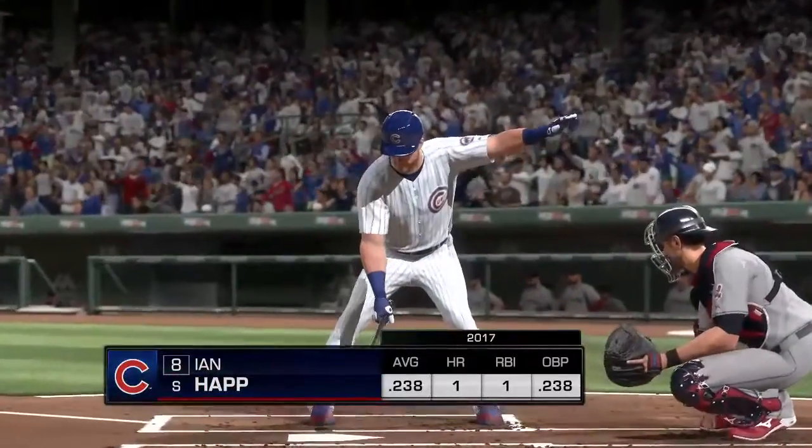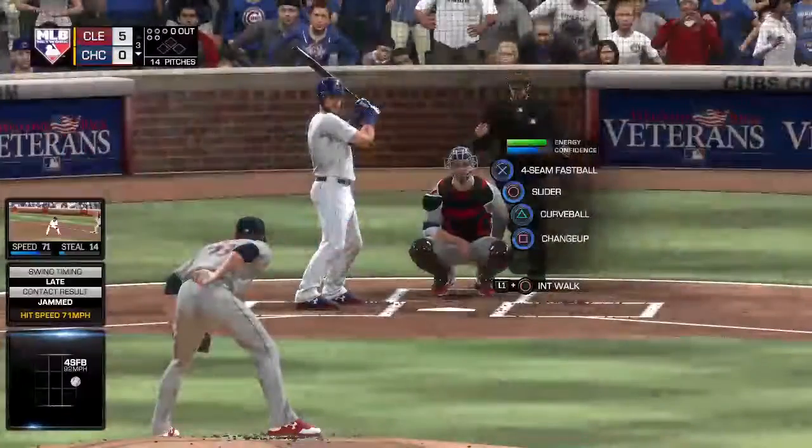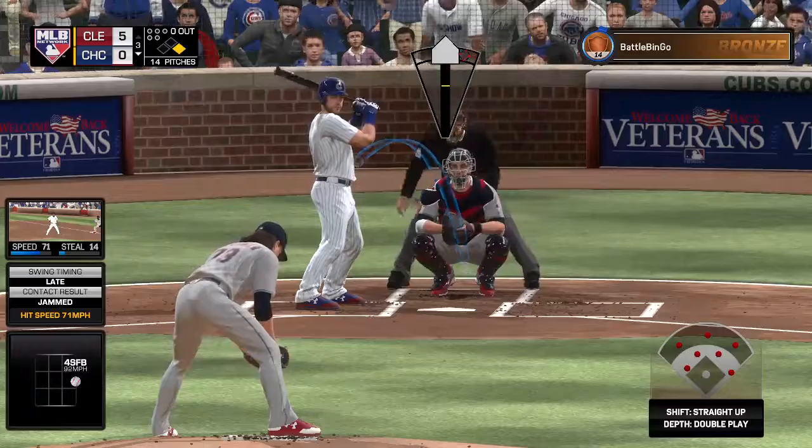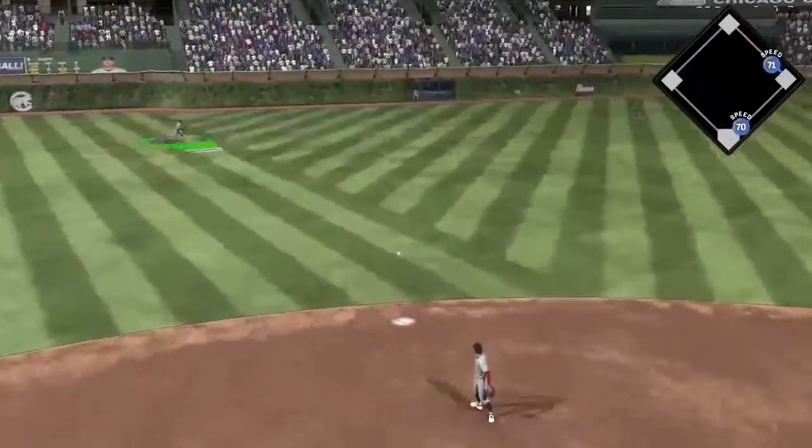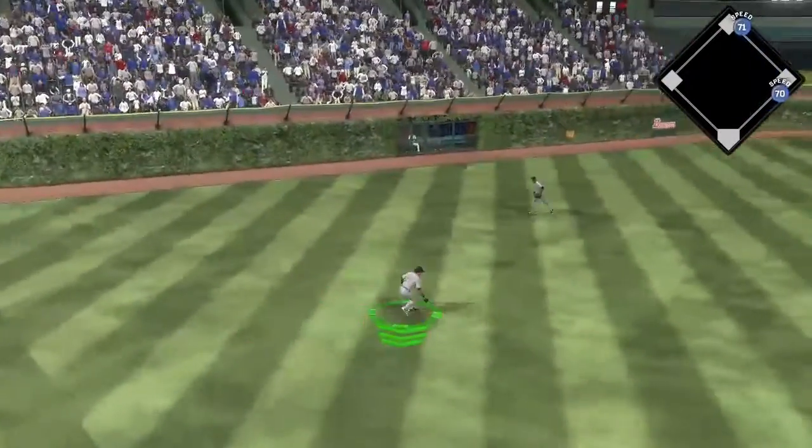Digging in, the switch-hitter, center fielder Ian Happ, batting eighth. Swing and a liner. And that's in there. Base hit.